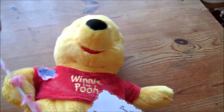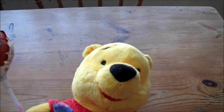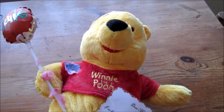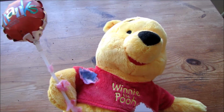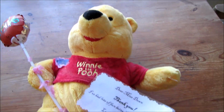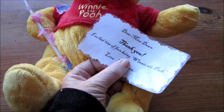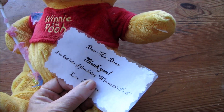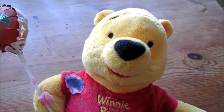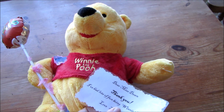I do have this. This is much more recent, and you may or may not know I was a professional dancer, a choreographer, and I had a stage school as well, several stage schools. And this was from one of my pupils. I wrote, directed and produced the stage show of Winnie the Pooh. And this was a thank you from one of the pupils that at that time I cast as Winnie the Pooh. So that's something to remember that by.